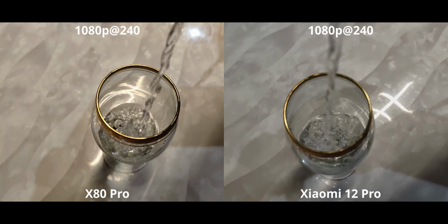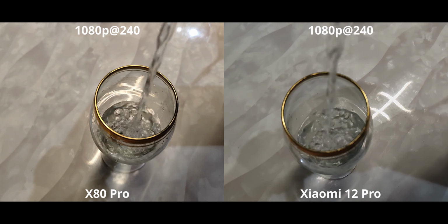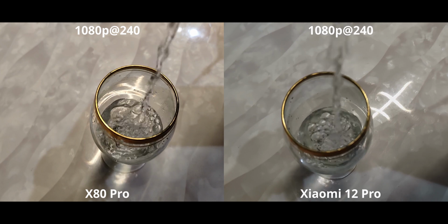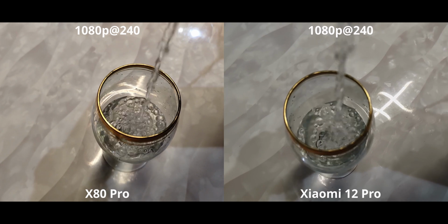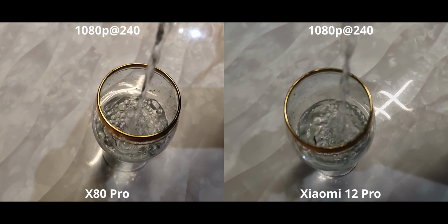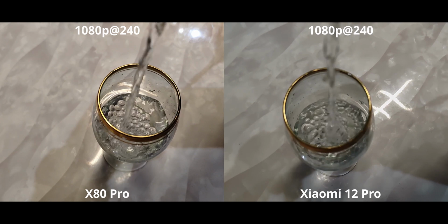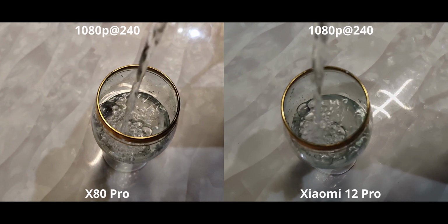But with that said, last but not least, we have the slow motion on both. It is 1080p 240, and well, both are looking very similar, except for the fact that Xiaomi didn't exactly focus on the water itself. It's focusing, I guess, on the base of the glass for some very odd reason. I used tap to focus, but it didn't really help. But anyways, point is that both look very similar.